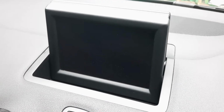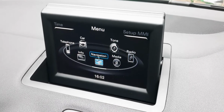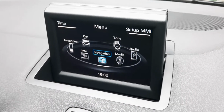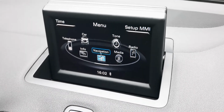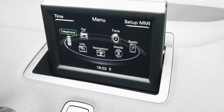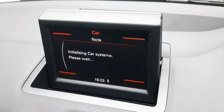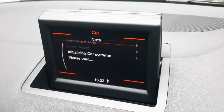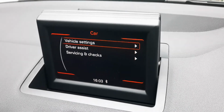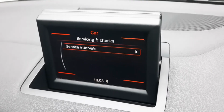Now, let's go straight to our menu. As you can see, the menu comes on with our sensational 7 things to access: your car, your telephone, your info, your navigation, your media, your radio, and your tone. So let's work our way through them. First and foremost, you got car settings, and car systems. You can check all your car. There you go, your vehicle settings, your driving assist, and your servicing and checks, which is a wonderful little thing to have a look at.